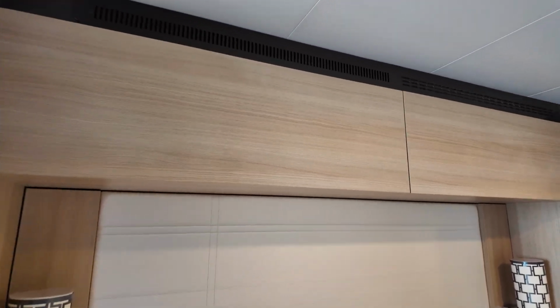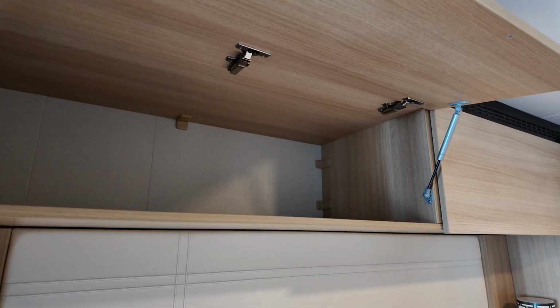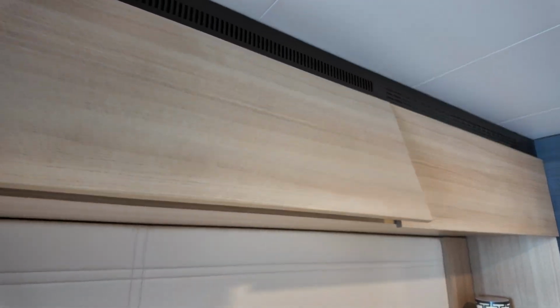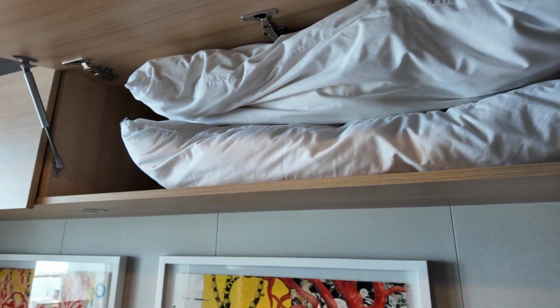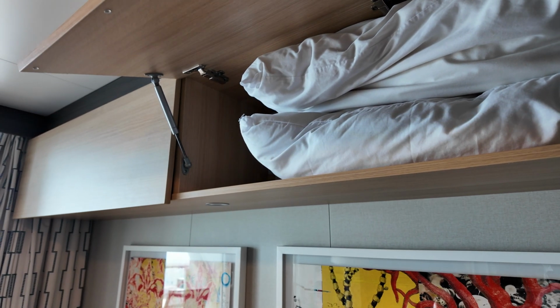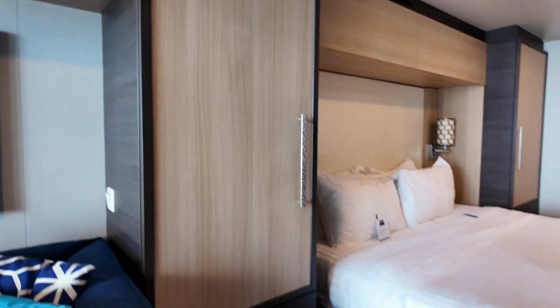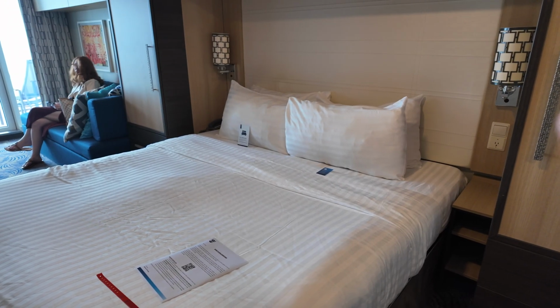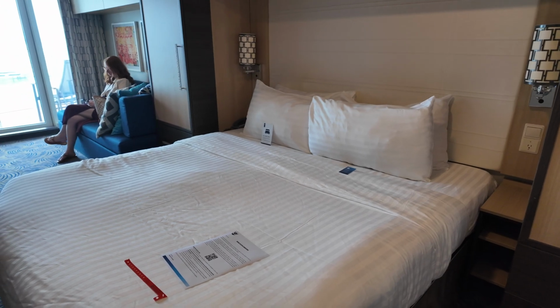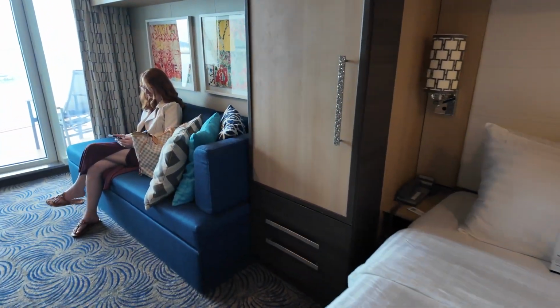There is storage above the beds as well, so you can throw your bags and stuff up here if you need more space. It's also more storage up here above the couch, which they do have some extra pillows and some blankets up there as well. But if you need extra space, just know that there's room above, and there's also room down below underneath the bed as well. This is in a configuration that is a royal king size bed, but it does separate, turn into 2 twin size beds.